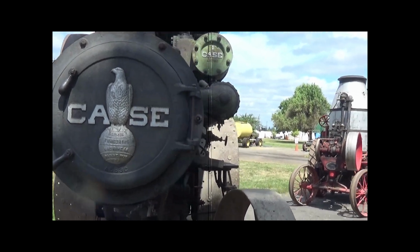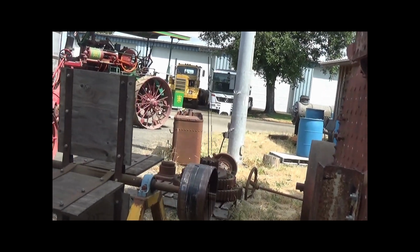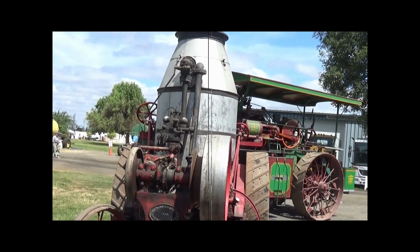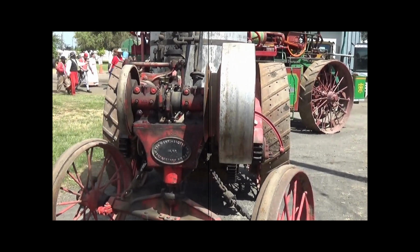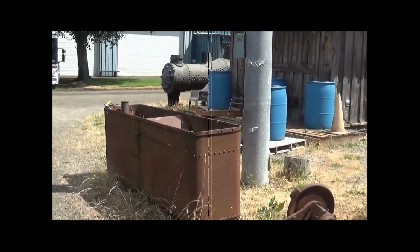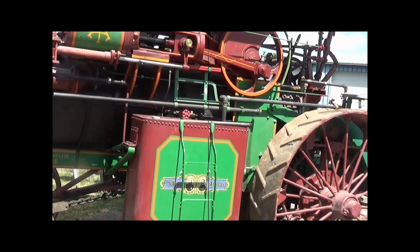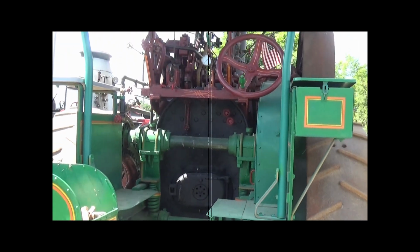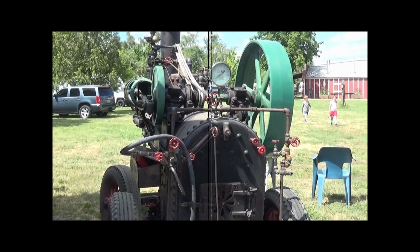Case sure made a pretty tractor in the past. These steam engines most all had a big belt drive thing where you'd hook a horsehide belt or something on it and run other equipment with it. Big pretty steam engine. There's the belt drive wheel. And a little steam engine with a belt drive on it.